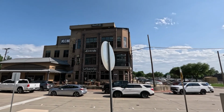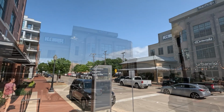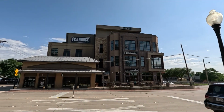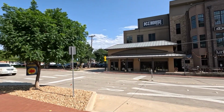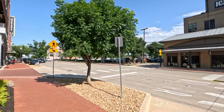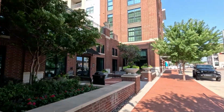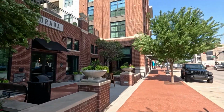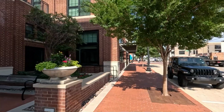The building across the street is the Ice House, which was built in 1917 to provide ice to Plano residents and businesses. It's now home to Urban Rio, a cantina and grill where we had dinner. It was delicious. Yep, and directly across the street, where we're actually taking this video from, is a local brewery. Good place to go either before or after that awesome dinner.